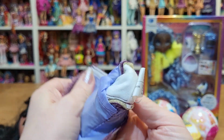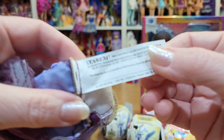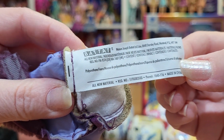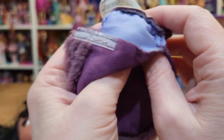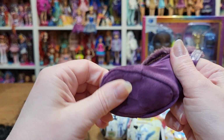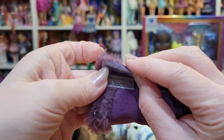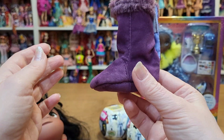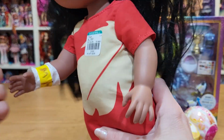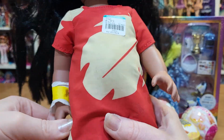Let's see. Bat hat. Is that Our Generation? I'm not sure. I feel like Our Generation usually has stuff. I have no idea. It's a nice, like, wintry boot. Just one. But I don't know. Was Lilo barefoot? Did she have sandals? Sadly, she doesn't have Scrump. Looks like she has, like, a band-aid on or something.